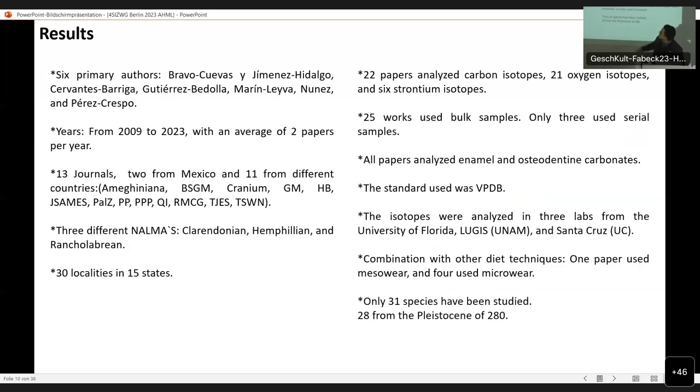So the results are these. We have six primary authors: Bravo Cuevas, Jiménez Hidalgo, Cervantes, Barriga, Gutiérrez Bedoya, Marín Leyva, I'm part of this, Nunes, and Pérez Crespo. The first paper was in 2009, and the latest was in January 2023. They were published in 13 different journals, like Geological Magazine, Historical Biology, and Quaternary International, two of them from Mexico.